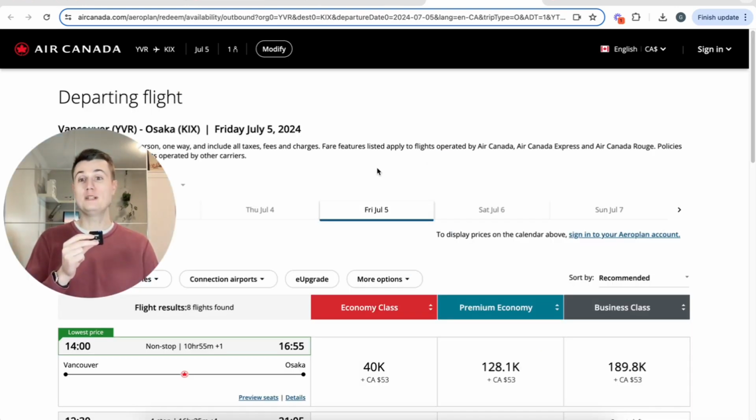I find Aeroplan points to be super valuable for booking flights to Asia. There has been so much demand to go to Japan lately, and I totally understand why. If you can find availability on these super high demand flights, you can still get great deals. 40,000 in economy, Vancouver to Osaka, almost 11 hours of flying time.